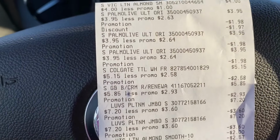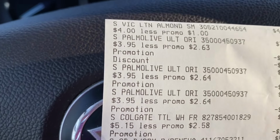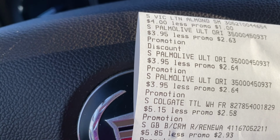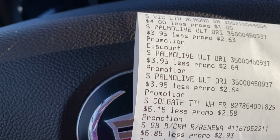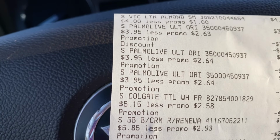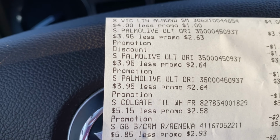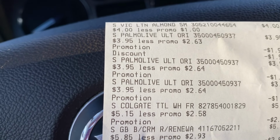You guys, let's go over this receipt. The Vaseline lotion was $4, as you can see. The dollar. Wait a minute. Only a dollar came off. $3 supposed to have came off. This freaking new store crap. I don't want that. I'm taking that back. So we're going to minus that $4.